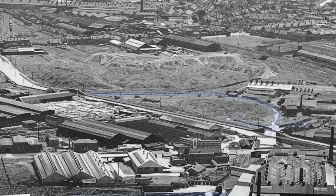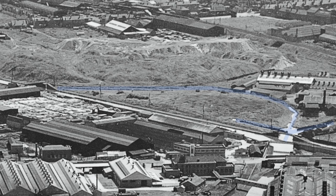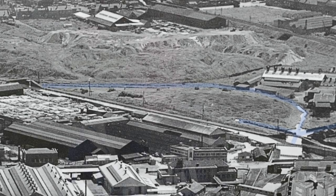This old loop of canal was still in use for over 100 years after the new main line was built. And then, finally, the loop and the land it contained was sold off in 1964. So, to appreciate the loop today, we're going to need to fly the drone over its course.